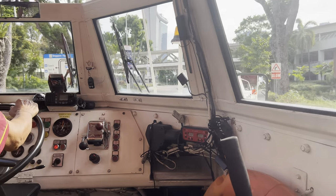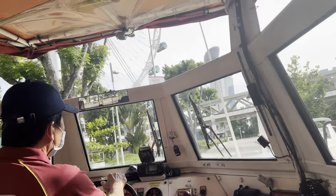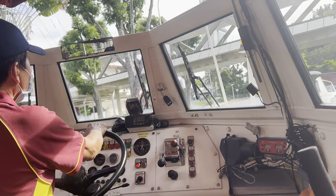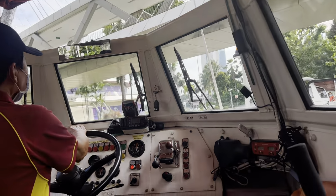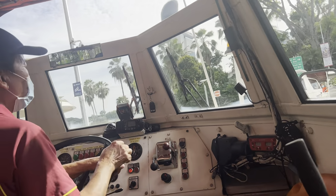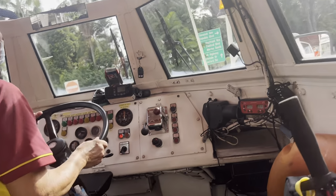Be informed also that our Singapore Flyer is currently closed for maintenance and replacement works until the 24th of November. It will only resume the following day, the 25th. Also, the time capsule is also closed for the meantime.